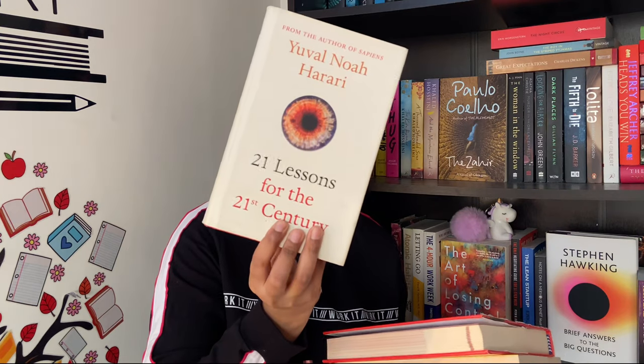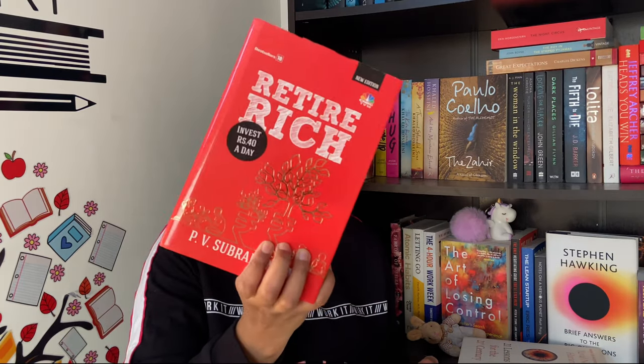Then we have 21 Lessons for the 21st Century by Harari. Got this book long back and I've still not read it. I have Retired Rich by P.V. Subramaniam.